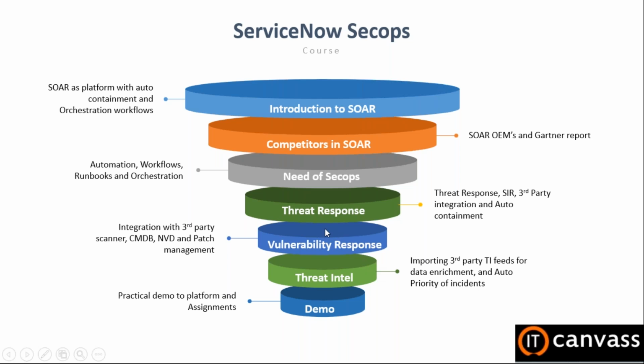Then we'll have another very important module, that is vulnerability response. And I think in most organizations, the adoption of SecOps has gained more traction because of this vulnerability response feature. Because ServiceNow SecOps can handle thousands and thousands of vulnerabilities in a very organized manner on the SecOps platform, to route them to the correct teams, and also to initiate the automated response and the risk assignments, CMDBs, NVD attachment, as well as patch management. So again, vulnerability response is a very important aspect of SecOps, and that will cover about 25% of the overall SecOps training.